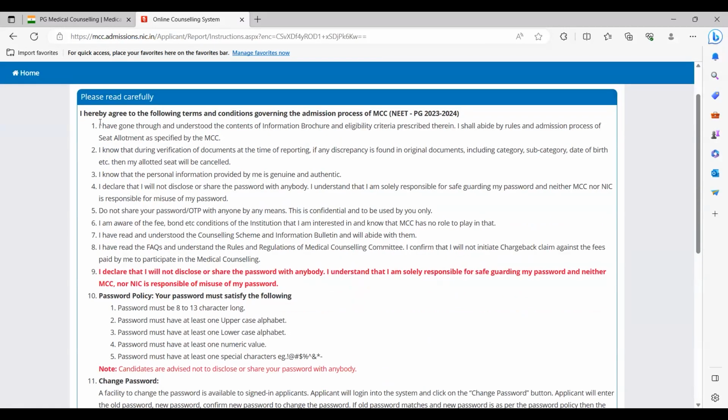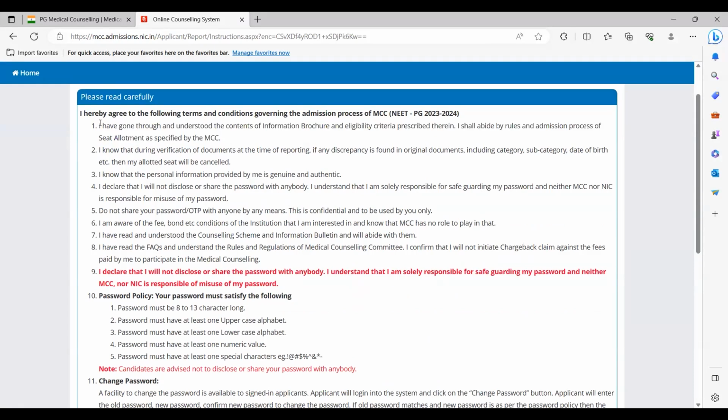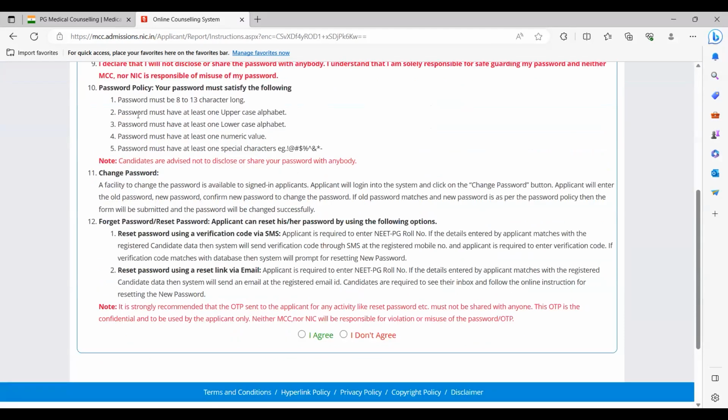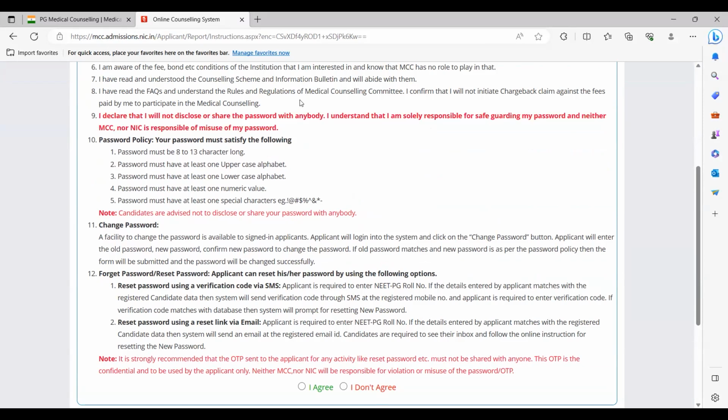Now, the most important thing here is to go through the information brochure. We have already gone through the entire information brochure, run 4 sessions on what requires clarity, and we have also gone through what classes require clarity from MCC as well.